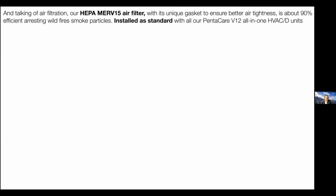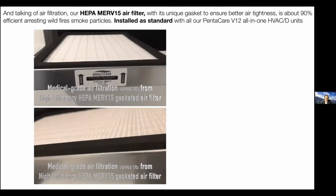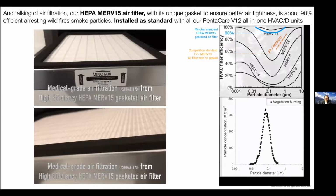Talking about that filter, our HEPA MERV 15 air filter, with its unique gasket to ensure better air tightness, is about 90% efficient at arresting wildfire smoke particles. You guys were hit hard, unfortunately, in the last years with wildfires. Good news, we have customers on the West Coast drooling about our units because of that filter. It is installed as standard with all our machines. So that's the filter. It doesn't have a cardboard frame. No, we needed a metallic rigid frame with a gasket to do a better job of filtering the air, to have the air tightness as good as possible. This is a graph showing that we are at 90%, and the second best, a standard MERV 13, is at 56%.